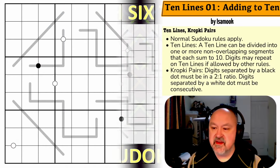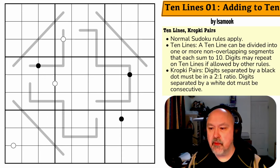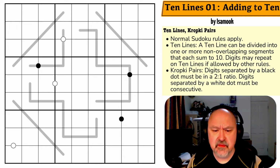Good morning everyone, this is BremSter, and today I'm coming to you with a puzzle called 10 Lines Number 1, Adding to 10 by Isamook. So, this is a puzzle that was submitted rather than recommended.